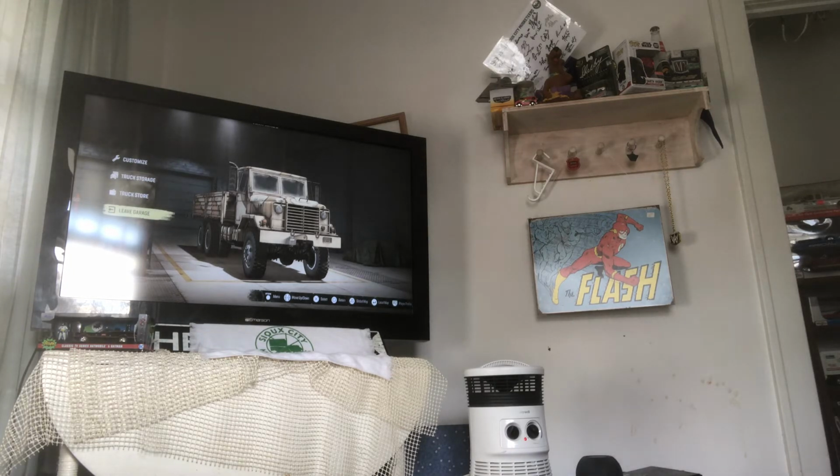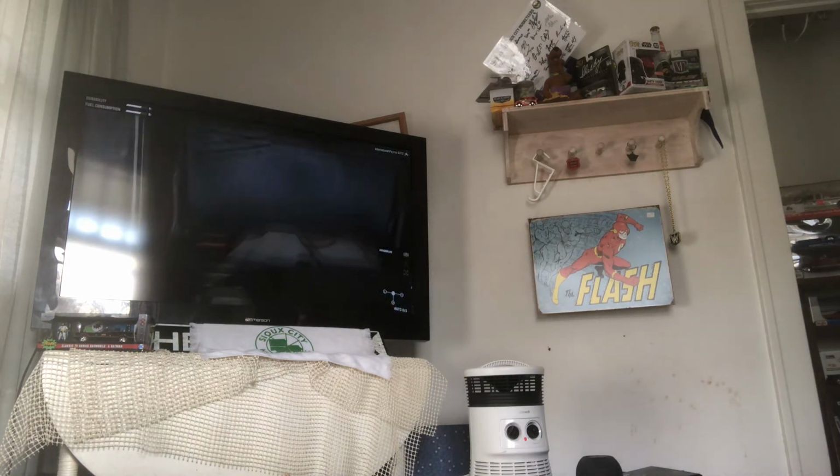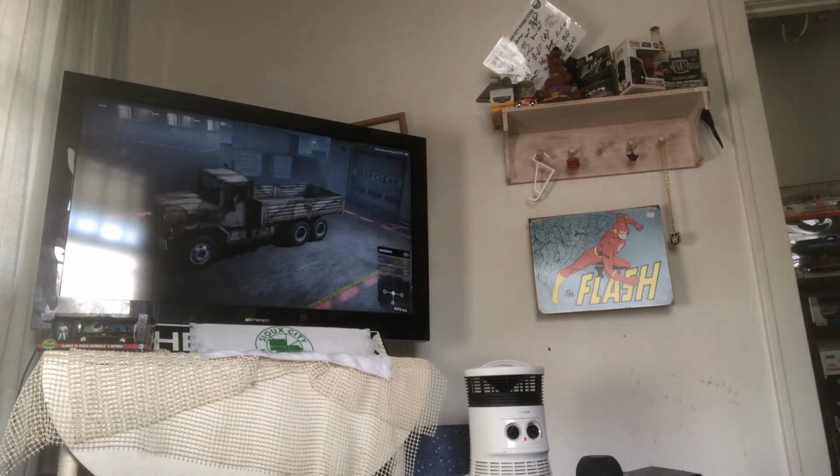I used to have an H2, but I sold it because I realized that there's another H2 on Pedro Bay that I still have to do. Pretty good looking interior, I will admit. The horn's pretty loud.